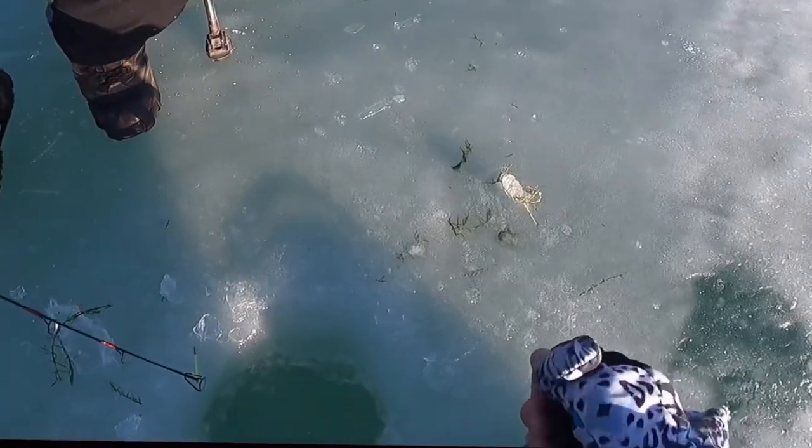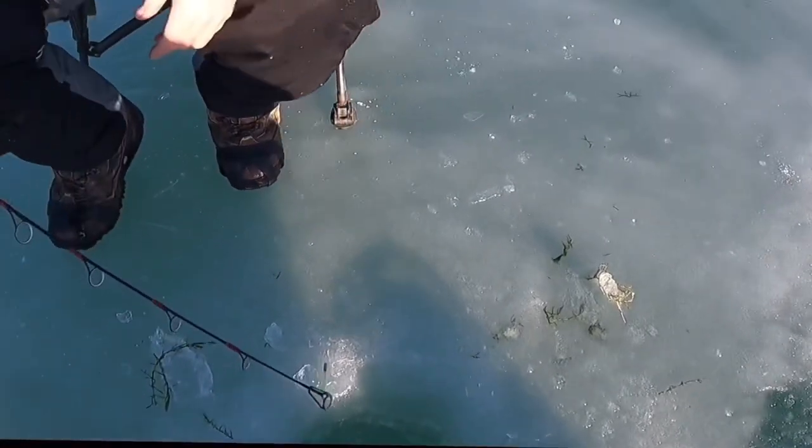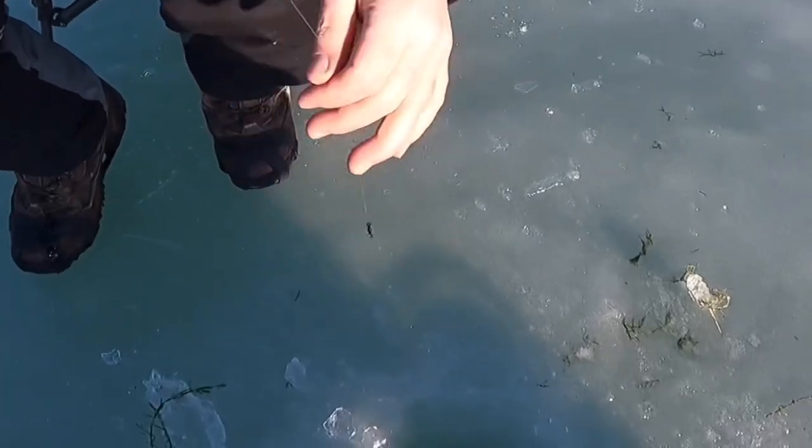In your chair, see how it looks. And then see what you're looking at, you know what I mean? Give it a little bit more. Yeah, down to that 5 foot mark where you're comfortable, like stationary. That's good right there. Just gotta bait your hook.